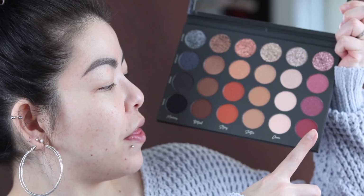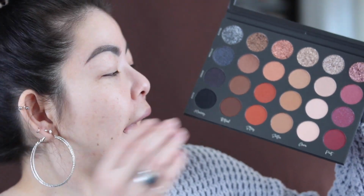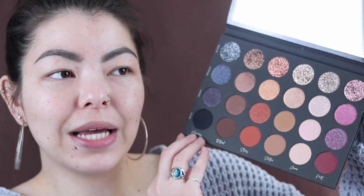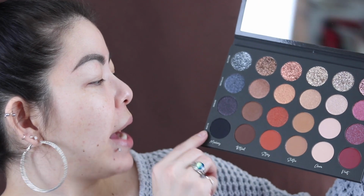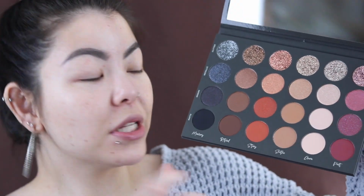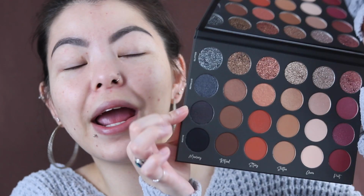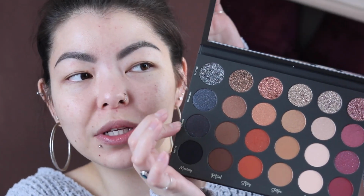Now, as you can see, there are 6 different types of, I want to say, tones and shades, and we have 4 different finishes. So we have matte, sequin, metallic, and glitter. One thing that I'm noticing when I'm looking at this is the sequins. My husband actually looked at this and was like, I really like this color here, and I agree. All the sequins right here, this entire row, is like colors that I have never really seen before.